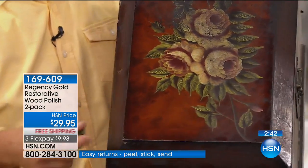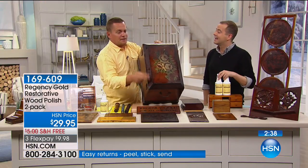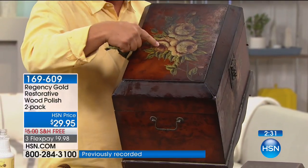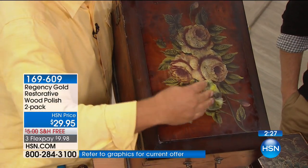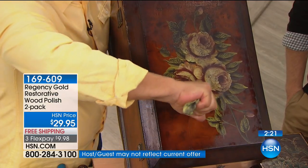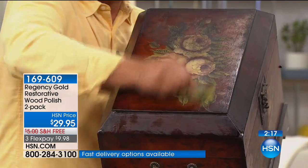And, you know, I went to an antique store, and I found this old chest. But it had fingerprints, smudge marks, and I don't know what else was on it. And the nice thing about this is it has painted over finished wood. But look at the difference this makes. Now, I'm still using that cloth. Remember, we soaked this cloth with Regency Gold, wrung it out as much as we could, and then you just go around the house from one piece of furniture to the next.